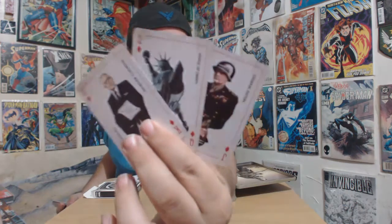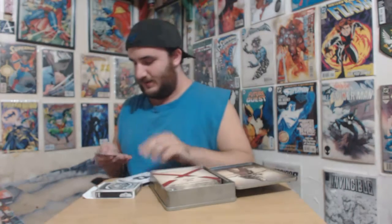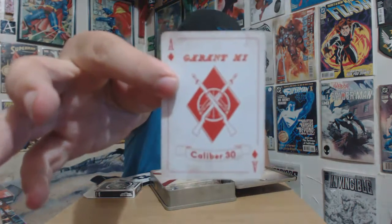Queen on this one is the Statue of Liberty. That's really cool. And then I think we're all done. Yep. We just have Ace of Diamonds. Really cool. I like the cards. Obviously, when it comes to playing cards, I don't play them too often, and it's always nice to have an extra set to bring here, there, and everywhere.